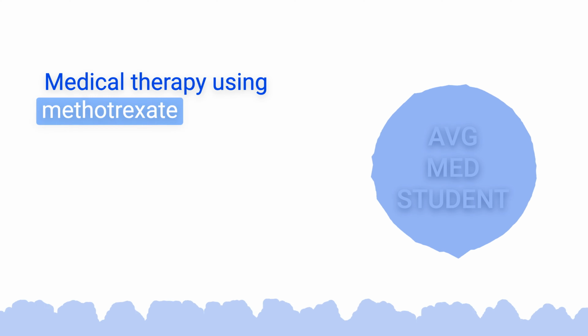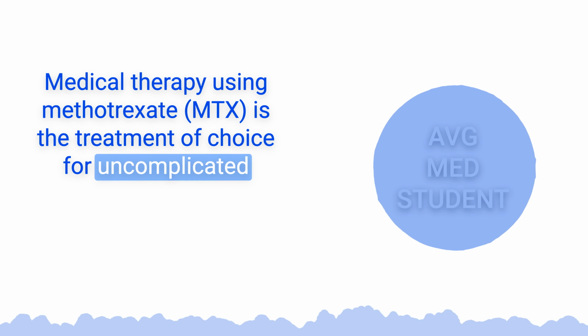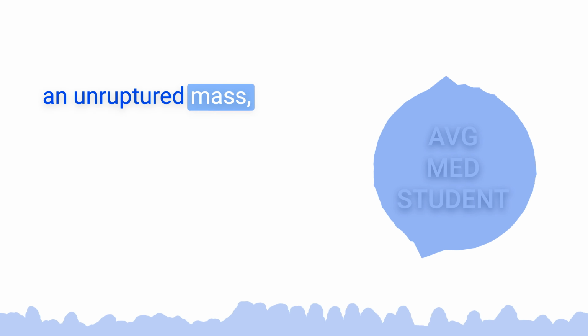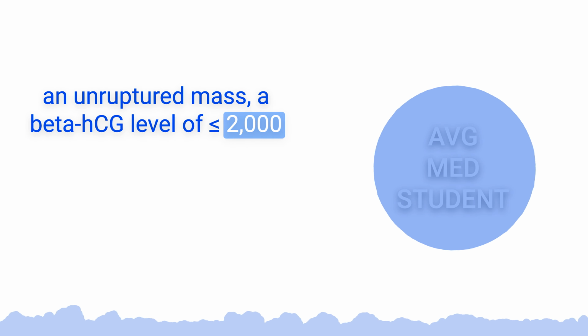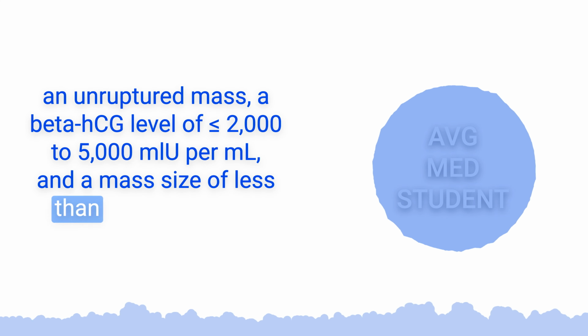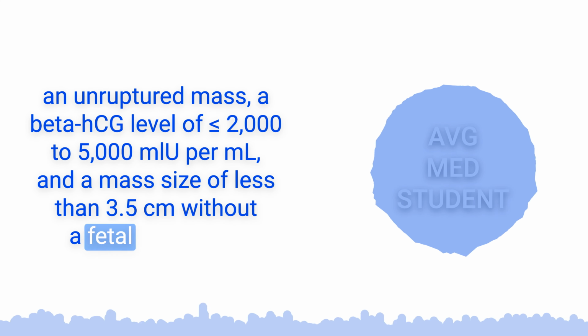Medical therapy using methotrexate is the treatment of choice for uncomplicated ectopic pregnancies in hemodynamically stable patients with an unruptured mass, a beta-HCG level of less than or equal to 2,000 to 5,000 mIU per mL, and a mass size of less than 3.5 centimeters without a fetal heartbeat.